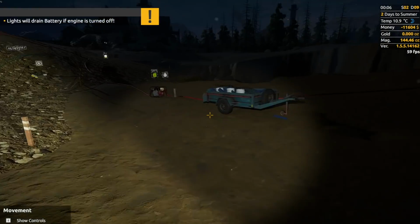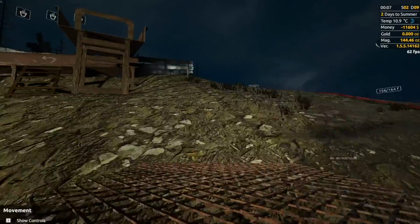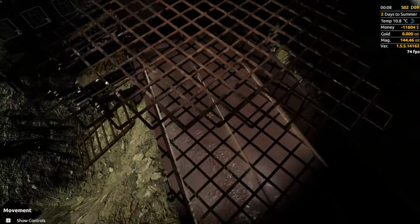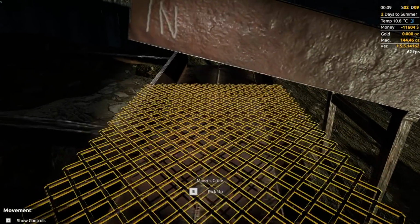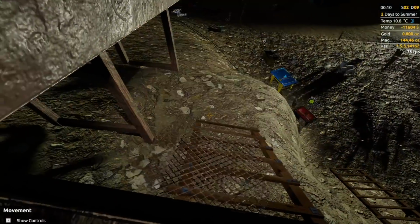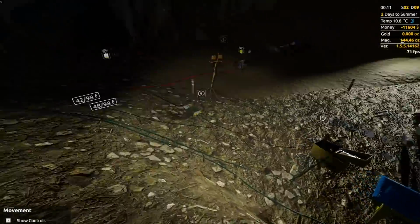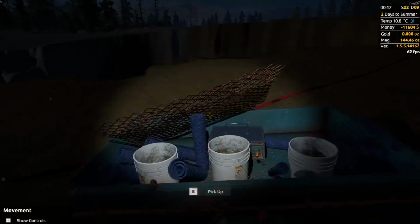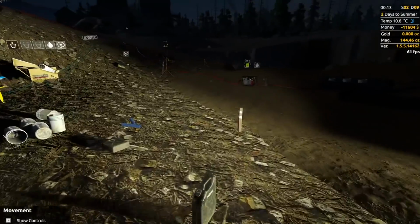Oh, the trailer's over here. I was like, where did the trailer go? I think I can go up here. What the heck is this little thing? What fits on here? Is that just a walk up there? Okay, I have no clue where these go now. I'm totally confused.